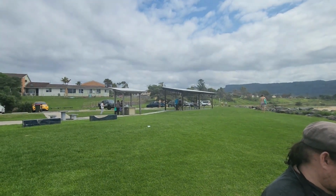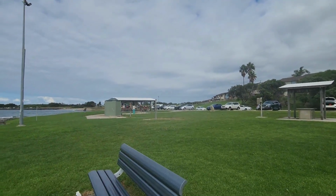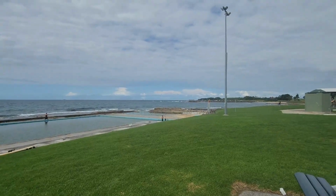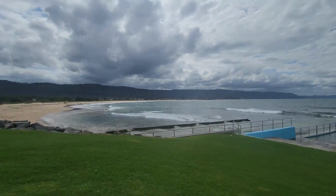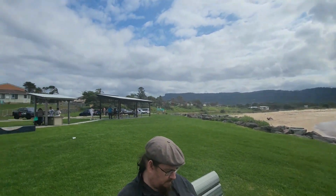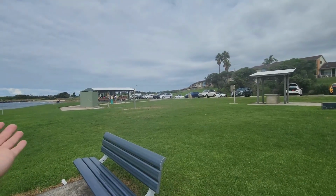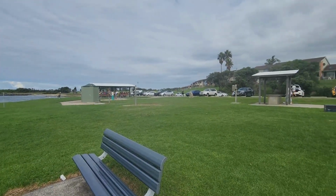This place is a total package. They do have a barbecue area there. There is a playground for the kids. There is a place where you can dock your boat. A boat ramp and a swimming pool. And a beach. And some chairs and benches. And the toilet. And a shower area. And a faucet, a tap where you can wash your feet or your hands or whatever you want to wash.